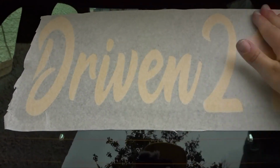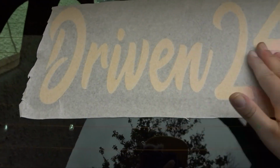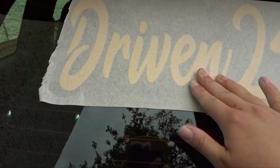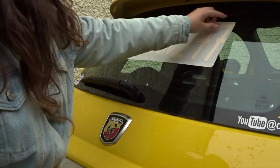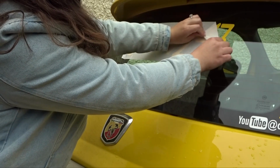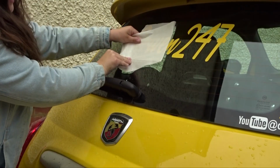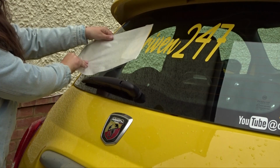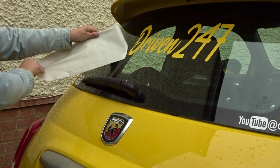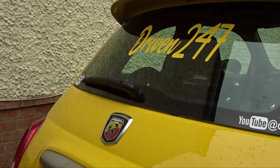So I've got it on at the moment, but I don't know if it's skew or if it's centralised. I think it's just a case of whether it's going to be straight, so I'm not really holding much hope. It can be a bit deceiving. It might look alright once this transfer paper's taken off. Oh, just a bit nervous. Right, let's do it then, guys. See if I've messed this up or not. Come on, not looking too bad. Okie dokie.